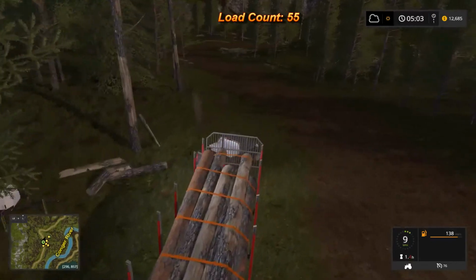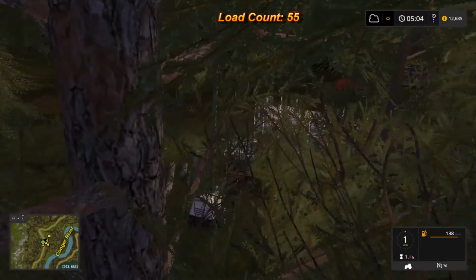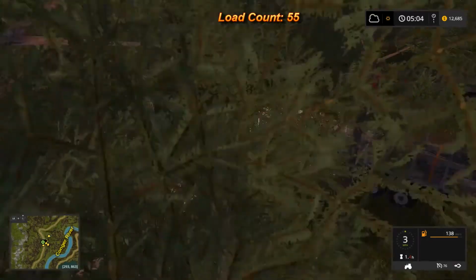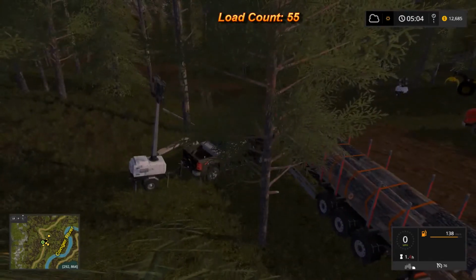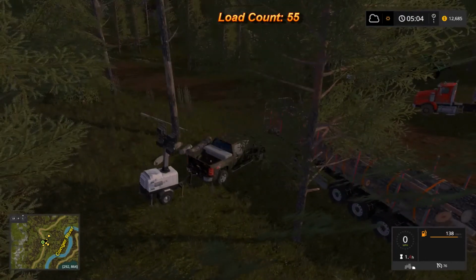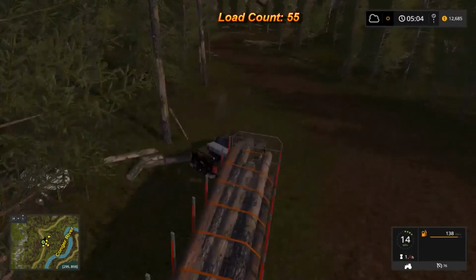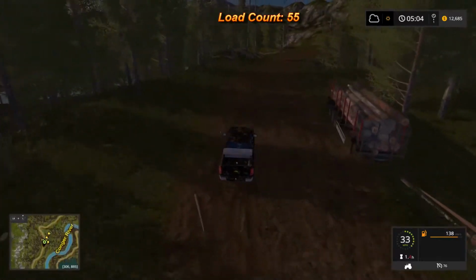Well, if I don't flip my truck over, can't see what I'm doing. There we go. Get our truck back out of the way, and then we'll be ready to go.